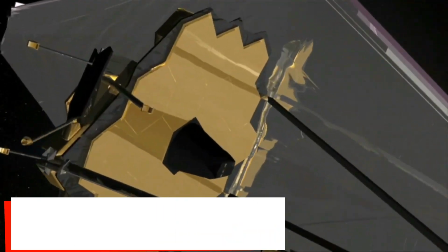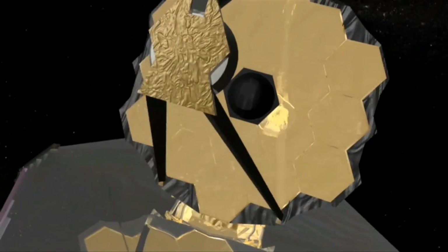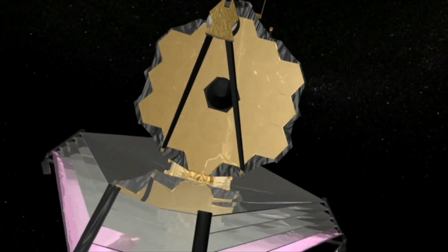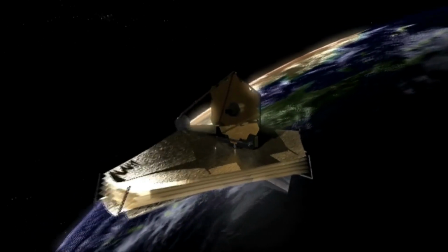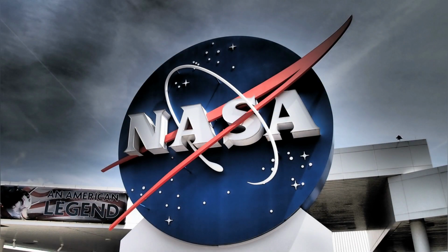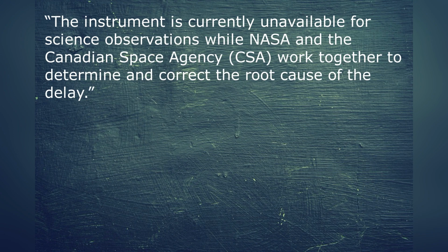On Sunday, January 15, the James Webb Space Telescope's Near-Infrared Imager and Slitless Spectrograph, NIRISS, experienced a communications delay within the instrument, causing its flight software to time out, NASA wrote in a statement. The instrument is currently unavailable for science observations while NASA and the Canadian Space Agency, CSA, work together to determine and correct the root cause of the delay.